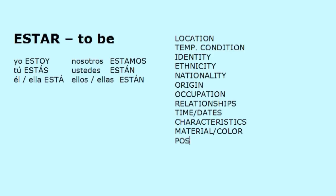Possession has 4 S's in English. It's strange. Okay, so that is mine. Whose is this? They are mine. We use to be. And then there's also the very important combination of it is plus some adjective plus another verb. For example, and these are usually opinions, it is important to learn another language. It is good to learn new things. It is difficult to study the grammar, to understand the grammar. So all those combinations we use to be.